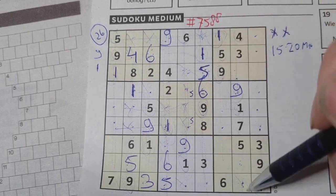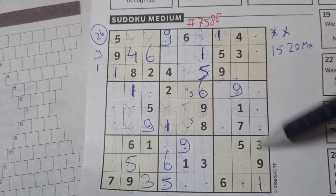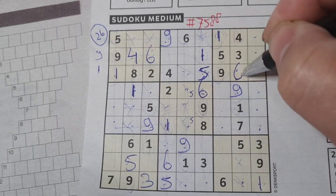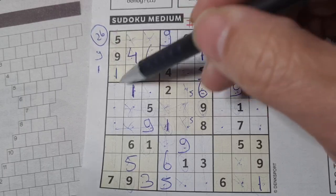3 missing numbers in this column. One of the missing numbers in this column is number 6. We have a 6 in this big square, so no 6 in these two boxes. 1 box left for the 6 in this column. Should be there. 2 missing numbers in this big square for the 1 and 2.